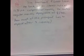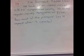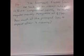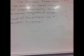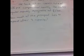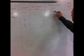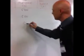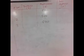So easy to set up a table like I have here. EOM stands for the end of the month, because he's going to be looking at the first 3 months, so 1, 2 and 3. Interest, of course, how much interest he needs to pay on the loan. The repayments, we can fill that in straight away. How much is he going to repay every month? $500. So we can fill this in straight away. He's repaying $500 every month. And the loan balance is how much is left at the end of each month.